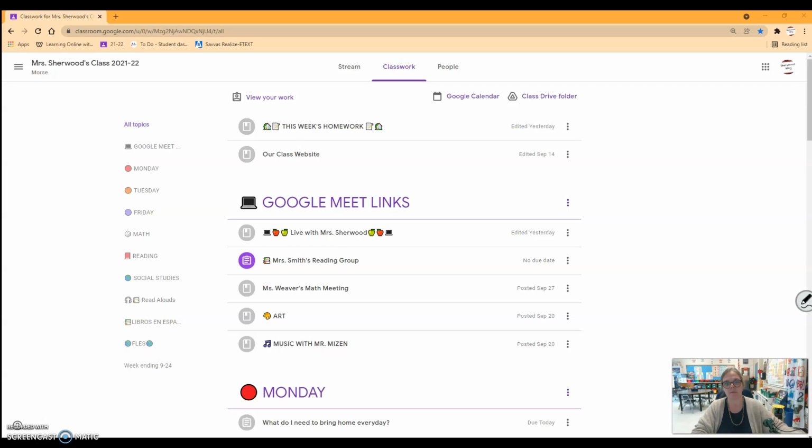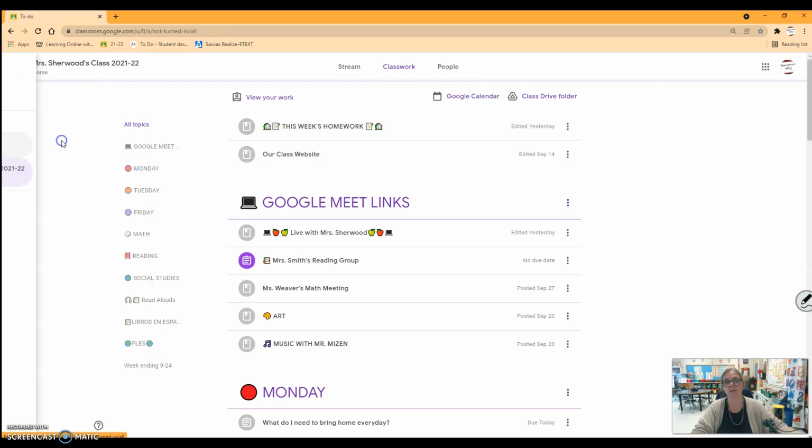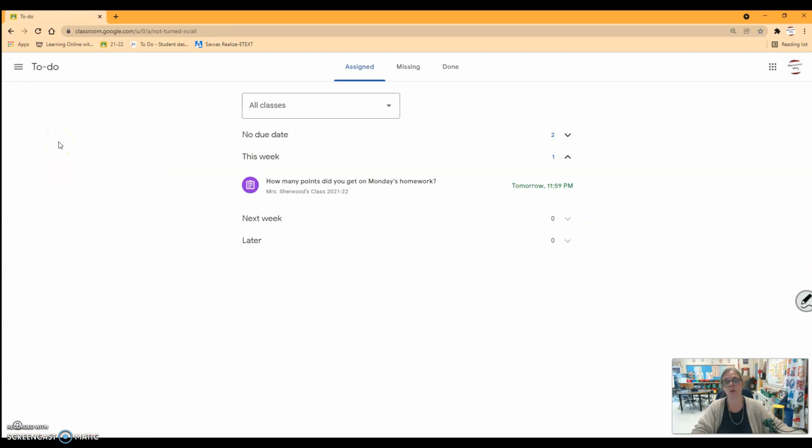To find your points, my friends, the first thing you want to do is find these 3 lines up in the top left corner. Click on those lines and then find where it says to do. When I go to do, I see my assignments for this week. But I also see up here that I can find the assignments that are done.